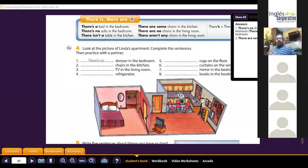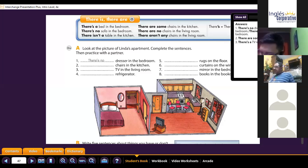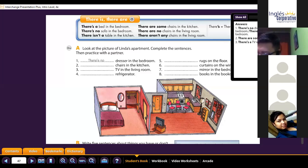Let us check the number three. What do you have in the number three? There is TV in the living room. There is, let's see the answer. There is a TV. Cuando es singular, necesitamos decir un o una, okay? There is a TV in the living room. Okay. Well done. There is a refrigerator. There is no... Ajá, so you have the two options. Tienen las dos opciones. There isn't a refrigerator or there is no refrigerator. So both options are correct.